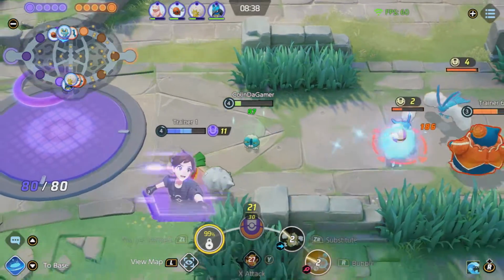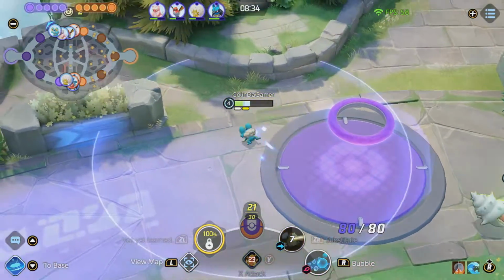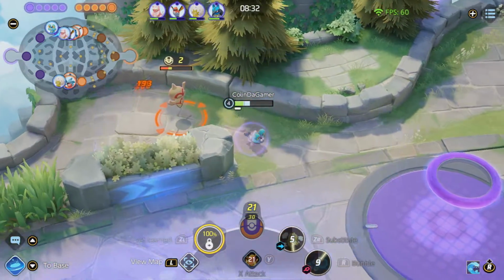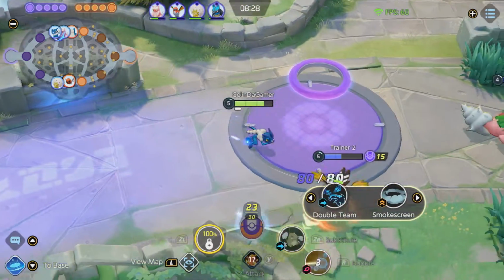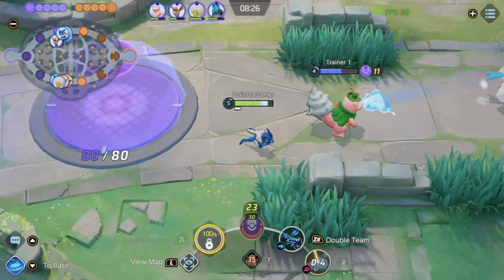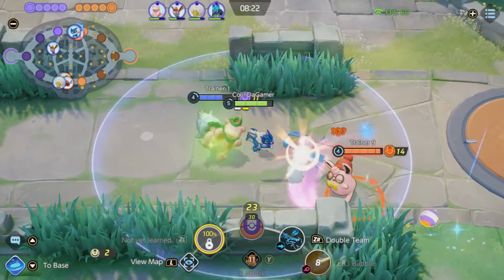I also like ranged units because I can do this right here. Oh, no. Yeah. Just get out of the action. So yeah, Bubble's practically useless in the early game. It's fairly okay, but it is just not nearly as consistent as Water Shuriken.